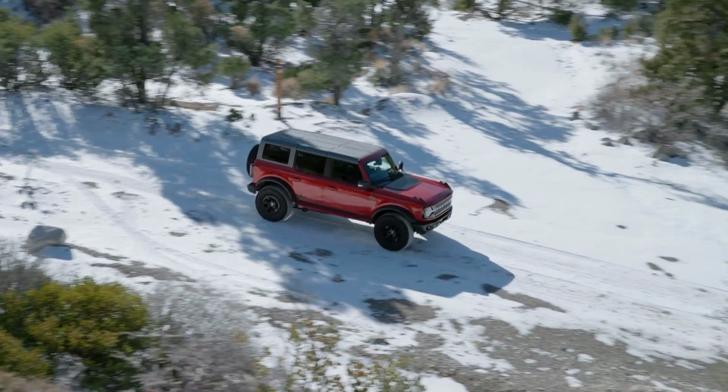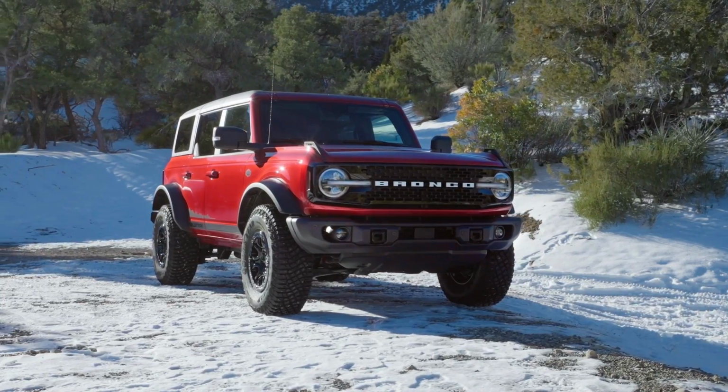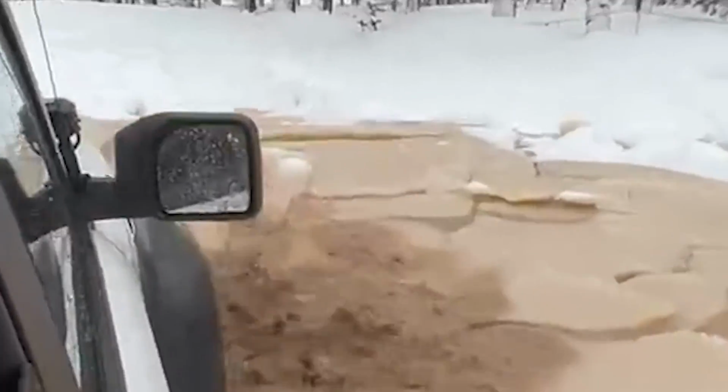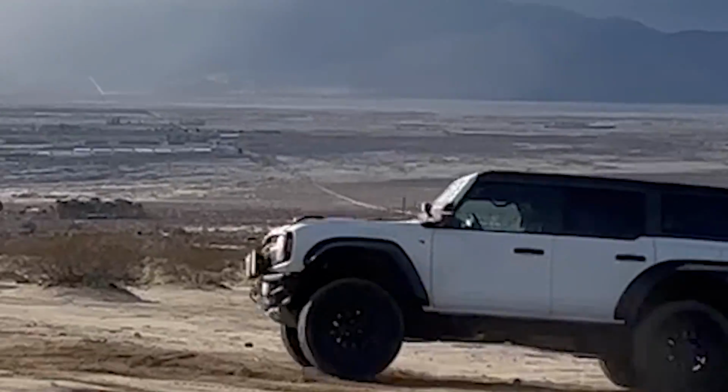If you ask me, the Ford Bronco is one of the best SUVs on the market today. It's practical for everyday use, it's easy to drive, and it's packed full of features for those who need the off-road chops. But as the very proud owner of a Bronco Raptor for the last 2 years or so, the most common question I get asked is this: is the Raptor really worth it?